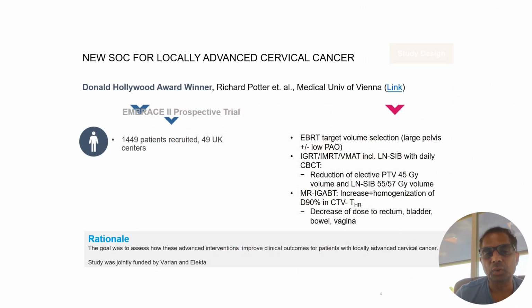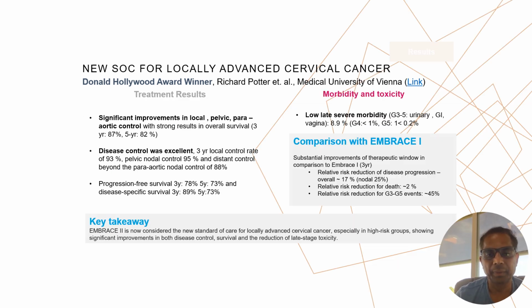The EMBRACE II data was presented at ASTRO by Dr. Potter. It is a single arm phase 2 prospective study using advanced IMRT, IGRT for external beam with SIB boost, and also adaptive brachytherapy using MR-based brachytherapy with decreased dose to rectum, bladder, bowel, and vagina, which I showed previously. They recruited about 1,450 patients from 49 centers worldwide.